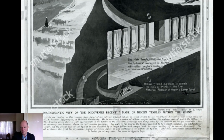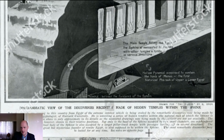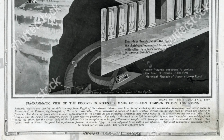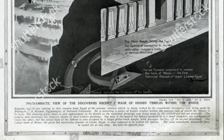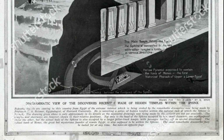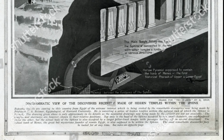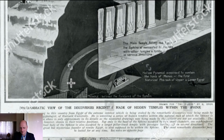Diagrammatic view of the discoveries recently made of hidden temples within the Sphinx. Repeated reports are coming to this country from Egypt of the extreme interest which is being evoked by the remarkable discoveries now being made by Professor George Reisner, Egyptologist of Harvard University. He is unveiling a series of hidden temples within the natural rock of which the Sphinx is formed. The drawing given above is only approximate in its details, as the measured drawings now being made by the explorer are not yet available. The temples and stairways are, however, shown in their relative positions.